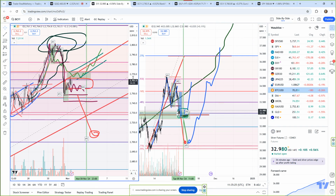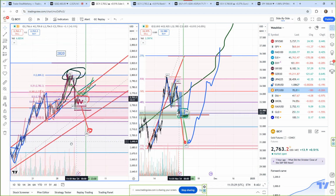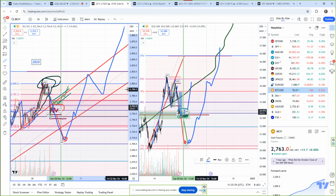Same thing here with gold. If gold were to come down into the 2,700, 2,710 area, you would be looking at a breakdown followed by an almost immediate rally, followed by a big rally carrying up. So we have a lot of opportunity here, guys. It's just a matter of getting through this election and being protected.